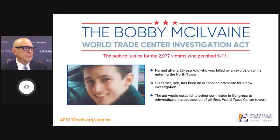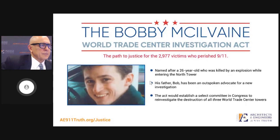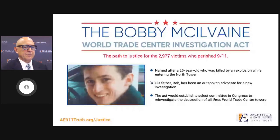You go to ae911truth.org/justice. If you only got a few minutes to do something, you can type in your address. It'll generate a letter on your behalf and send it to your members of Congress. If you got more time, you can print out the materials, the act itself, a letter from Richard, a letter from Bob. Go down to your town hall meeting and bring up this issue.